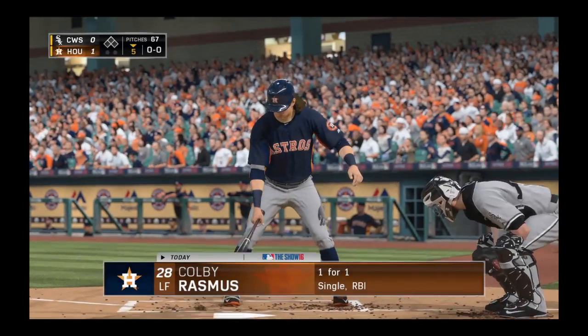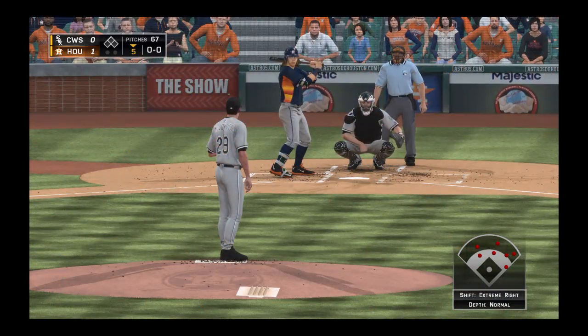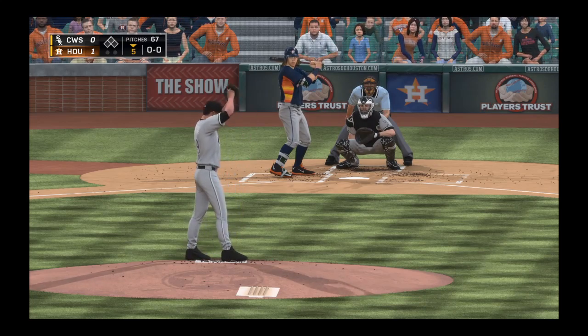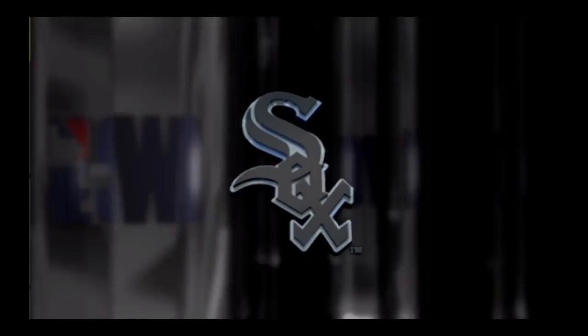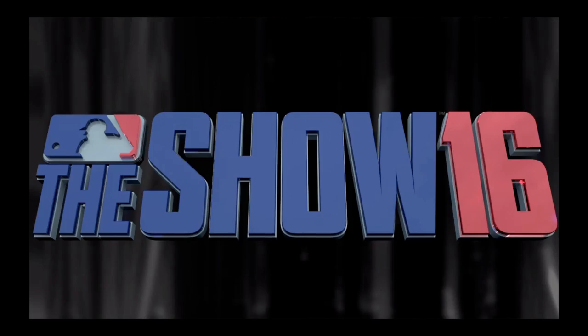Colby Rasmus comes to the plate as we get started here in the bottom of the fifth. Here's the first pitch. Fastball in there for a called strike. Yeah, and it seems like he kind of got away from that pitch here in the last few innings. You've got to think about bringing that one right back.